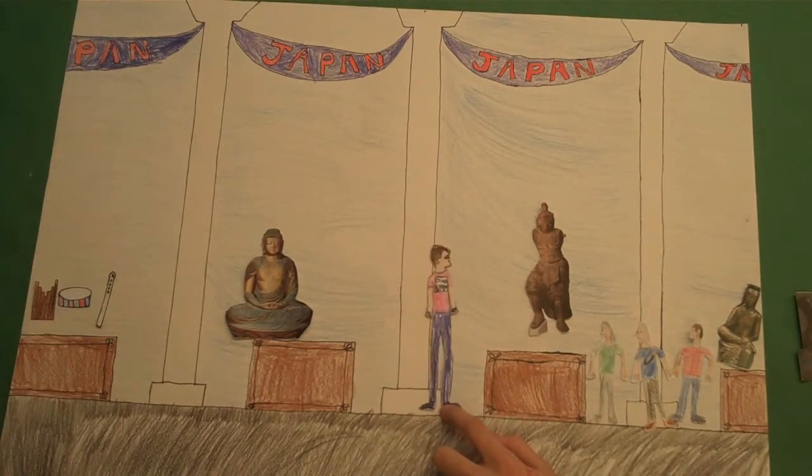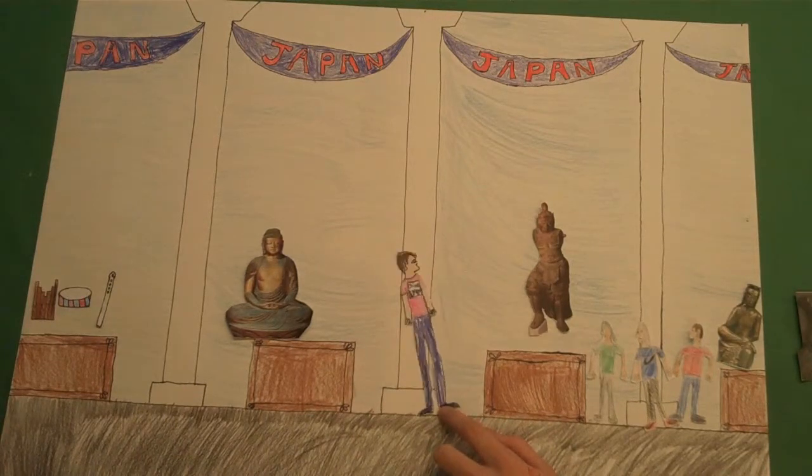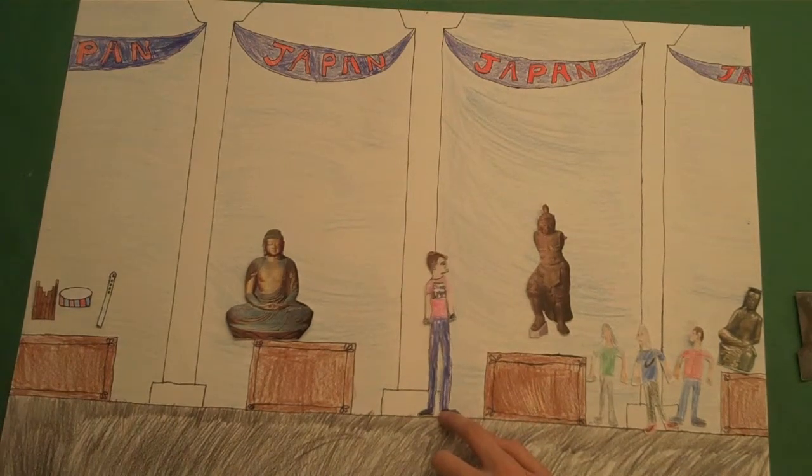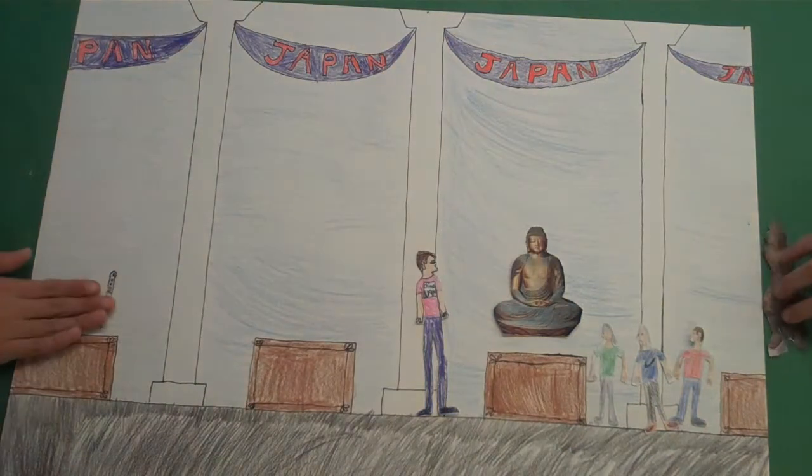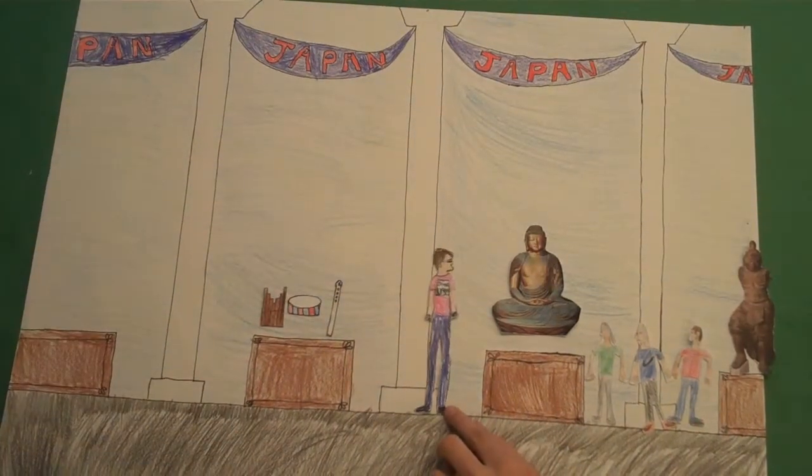This led to much faster production, and it made it so there could be a group of people making them at once, one person doing one part. A famous statue made like this was the sculpture of Amida Buddha by Jocho.